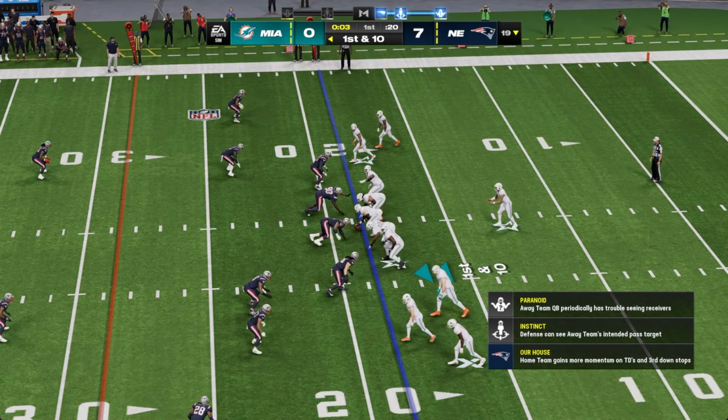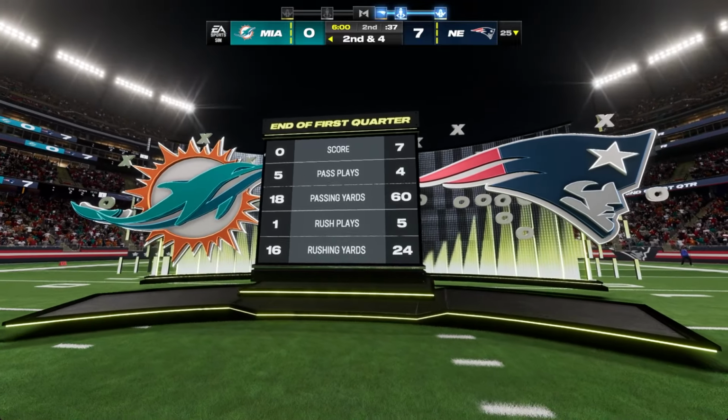Over on the sideline, hoping to hit that reset button between possessions. Last time out, they had to punt it away. This time hoping to finish this thing off in the end zone. And he's going to be brought down on what will be the final play of this first quarter. After one, 7-0 on EA Sports.